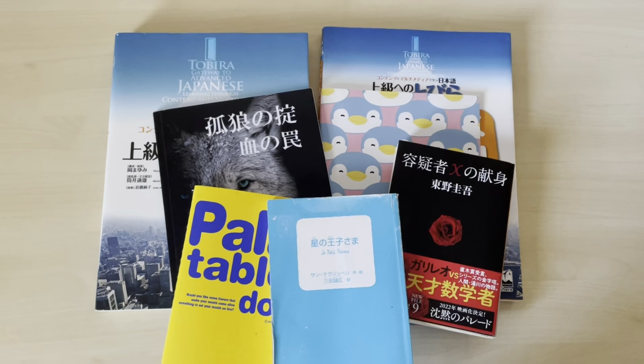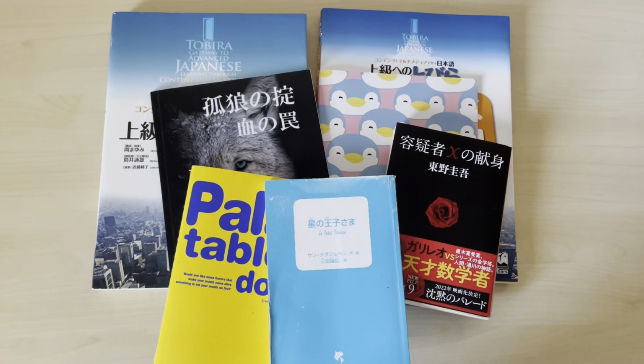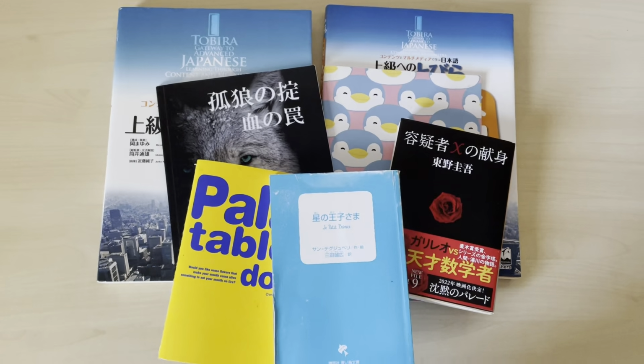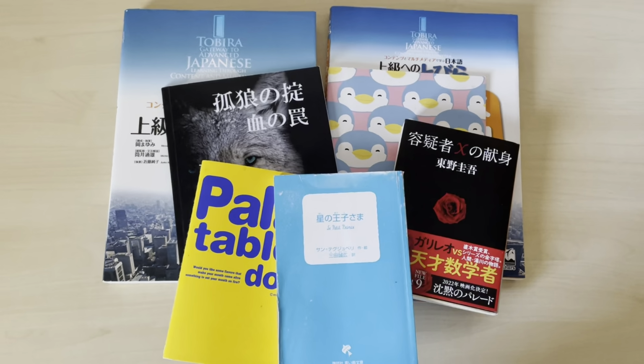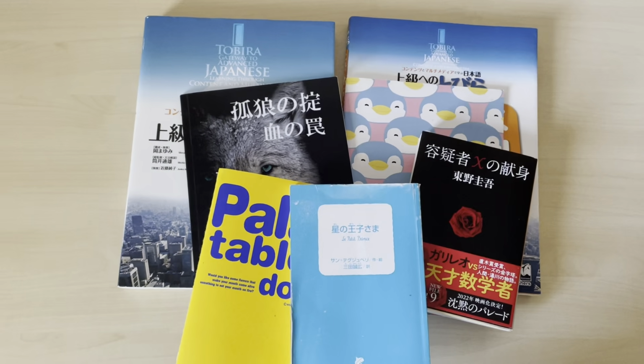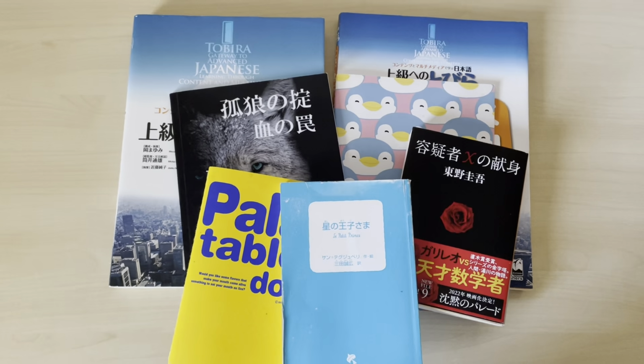Japanese for me is just a sort of fun way to watch videos and read online articles and stuff like that. I don't really have any serious plans for it, so I don't need any textbooks or novels. And the other reason is because I live in the UK and shipping from Japan is really expensive, so I don't really buy a lot of books.